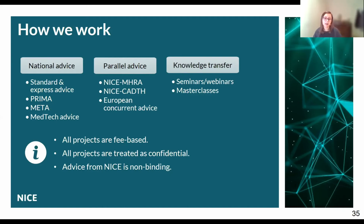And we have a service called PRIMA as well, which is a preliminary assessment of an economic model. What we can do there is a thorough quality assurance of your economic model that you might be preparing as part of preparing for a NICE submission. It's important to note that we work on a cost recovery basis, so all of our projects will be fee-based. There's more information on our website about what typical costs are for different services.